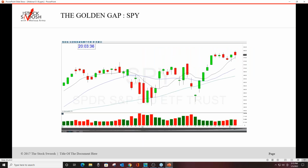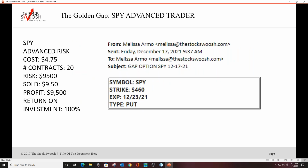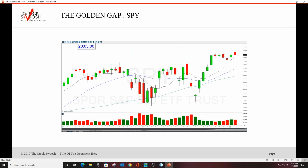We also did an option, the SPY. Here's the daily in the SPY. This day was the 17th. 460 puts we did, expired on 12/23. I'll show you the move. This was more reasonable. 4.75, sold it at 9.50, 100% return on investment. And then if you did the intermediate trader, you could have made 1,450, risking 1,450. Let's look at the gap. So December 17th.